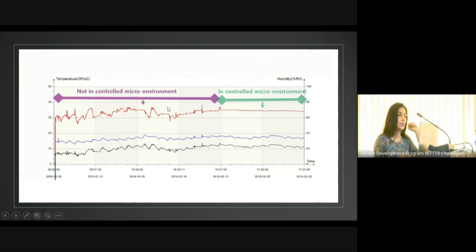So if you see this purple line, this was initially when we were testing if it is working well. And this little green area, this line, is when it was kept for testing in the box, whether the microenvironment that we have created is working well or not. Here you can see in this red line, the humidity is fluctuating all through the month of January and February, some days of January and February.